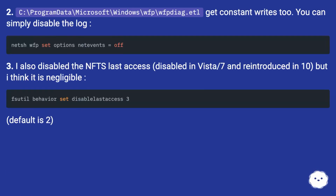2. C:/ProgramData/Microsoft/Windows/WFP/wfpdiag.etl gets constant writes too. You can simply disable the log. 3. I also disabled NTFS last access, disabled in Vista/7 and reintroduced in 10, but I think it is negligible. The default is 2.